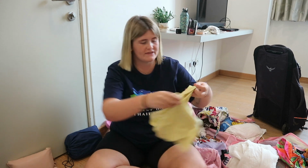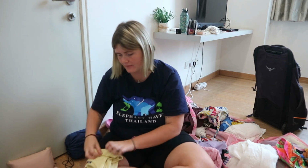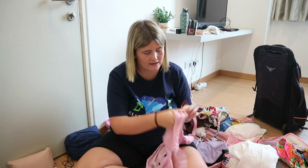So these little tops from Zara are perfect. I had these in white, green and yellow. They were really good. They're really light, and look how tiny they fold up. These are great. I would recommend a couple of vesty tops. I didn't bring enough evening wear tops.